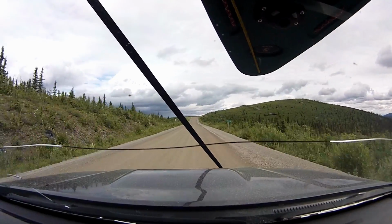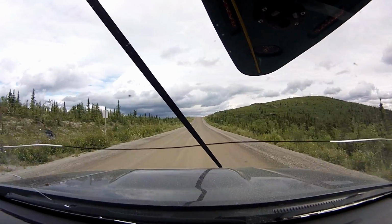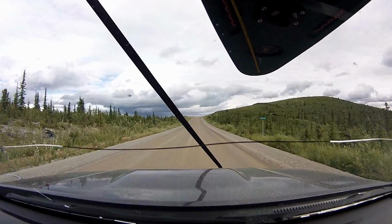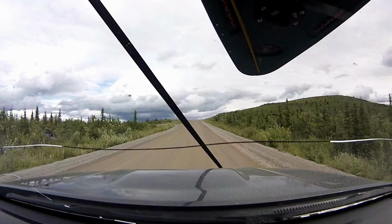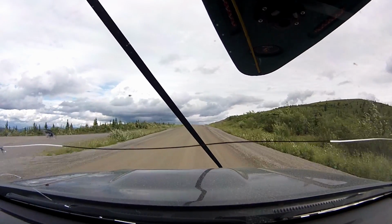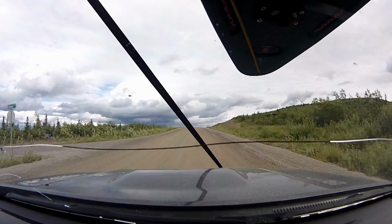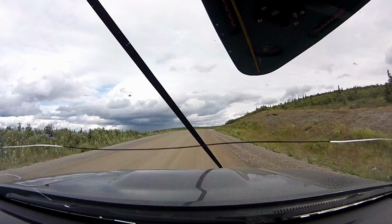So after a short delay waiting for the road construction, we're off to the next section of the highway, towards the border, and on to Dawson. And this is the section that gets the road its nickname, the Top of the World Highway. Views up here are absolutely spectacular. Right up on top, you could see for miles and miles in every direction out over the 40-mile country.